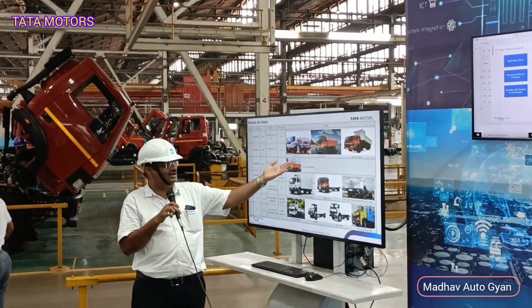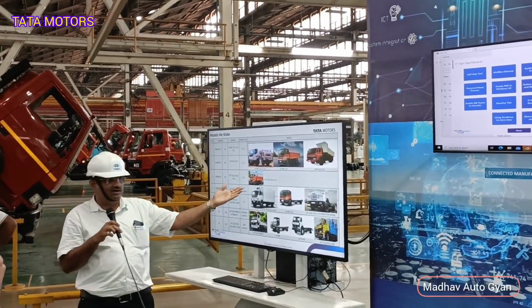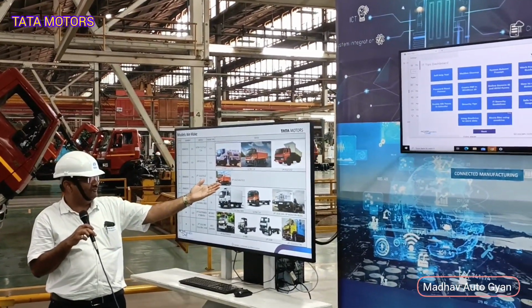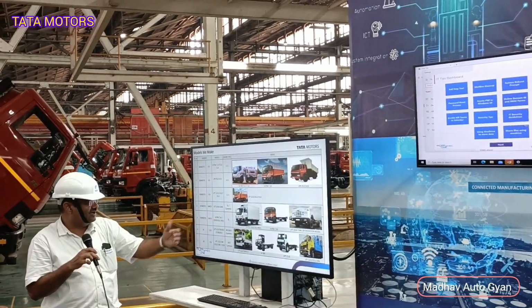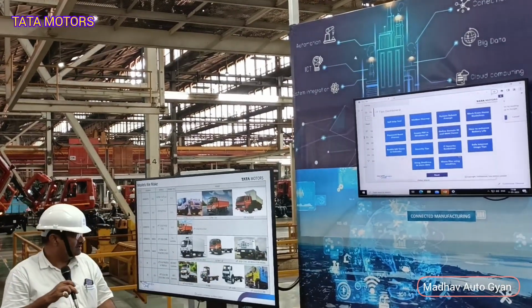That is Ultra T.11, T.14, LPK 912, then LPT 1212, 1412, 1512, and those Ultra vehicles. And this is one cowl version, that is 1918.